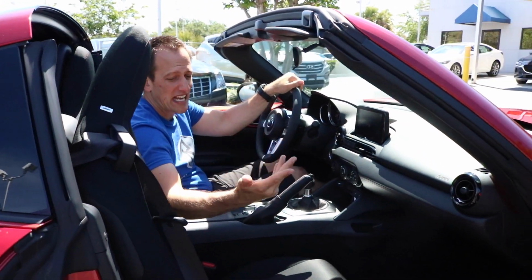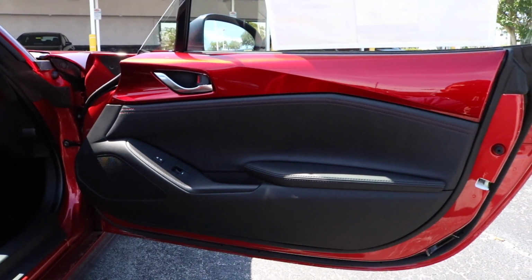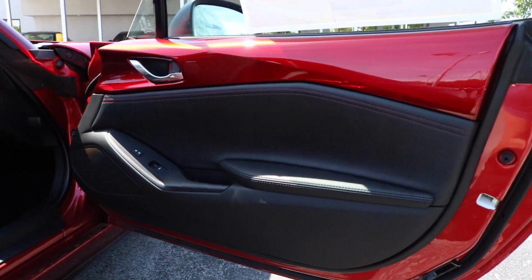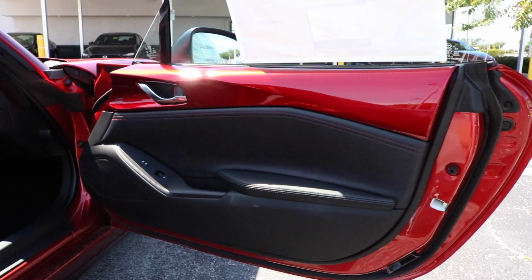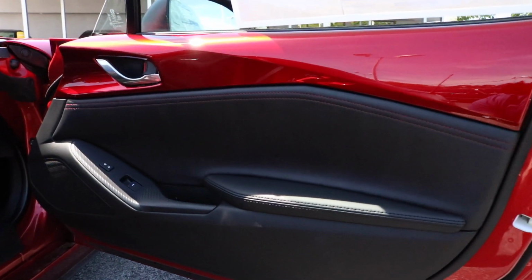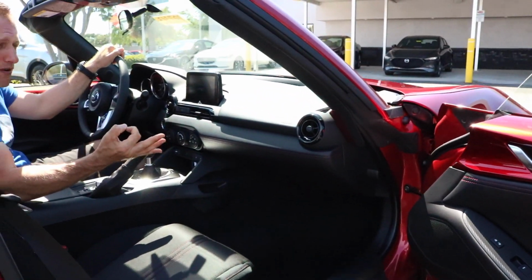On the door panels, I think it's really cool the way Mazda does this thing where they bring the outside color into the interior. So I love the way that Soul Red is at the top of the door panel there. I love the faux leather on the back portion and the armrest, and the red contrast stitching. Now that armrest is pretty much useless. It's very, very small, but nobody's buying a Mazda Miata to relax in. This car is about being engaged in the driving experience.